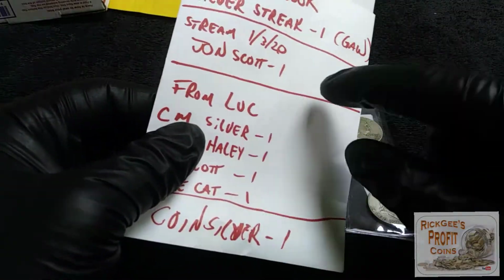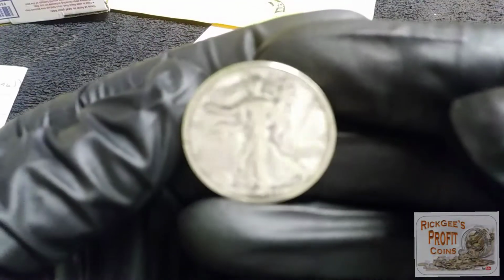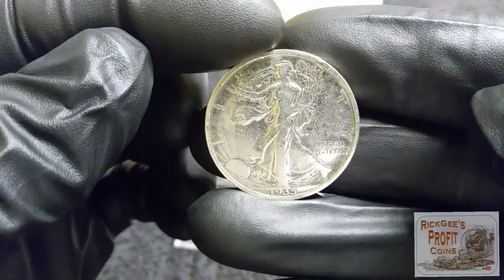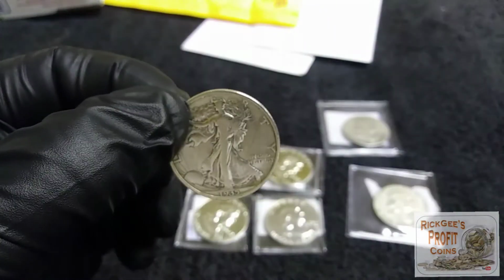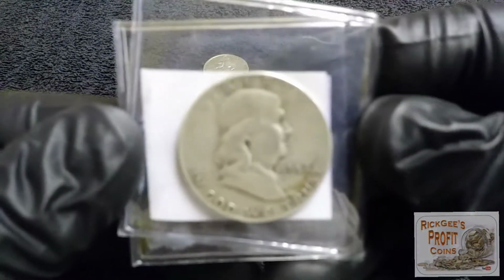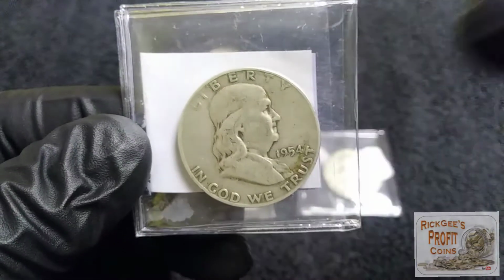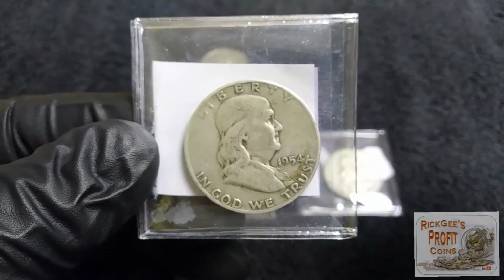Alright, so first we're going to talk about what was in this envelope right here. First, the Walking Liberty came from John Scott. He received that in one of the silver lopes during the stream, and he wanted to donate that to the Benjamin Franklin half book. All it had to be was a 90% half, and you have an entry. So this one right here is for Silver Streak. During one of the mail calls, I was giving away an entry and a Benjamin Franklin. The Benjamin Franklin is the entry, basically, and he's the one that won it.